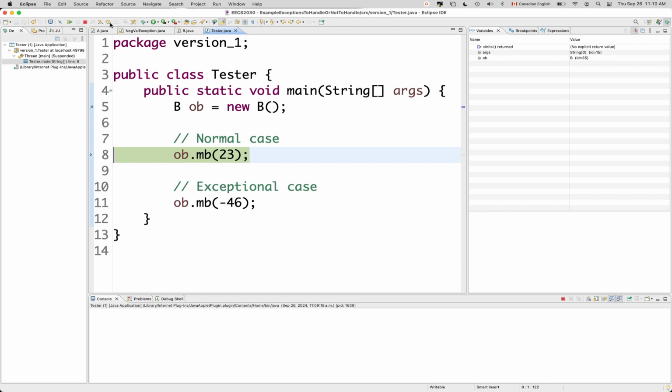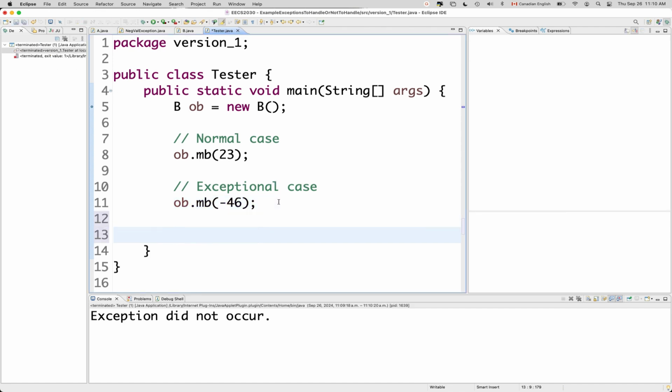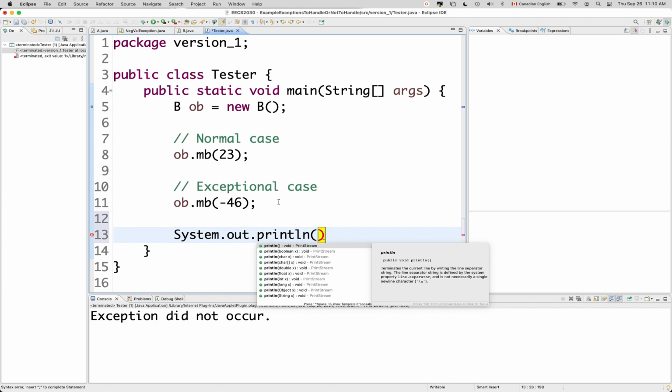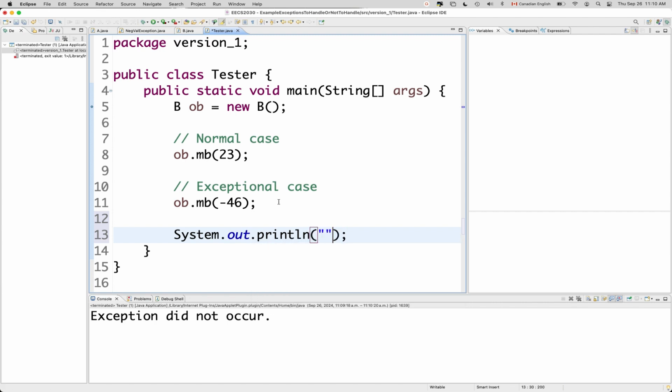Well, it should really go to 11, right? Because no exception should be expected. So normal, right? Line 11. Exception did not occur. Somehow it got printed. I'll show you, step into. Okay, so let me just do one more line. Let's say everything is done. Okay, one more time, okay?